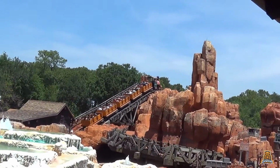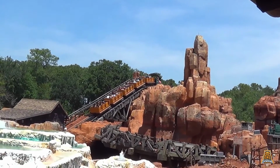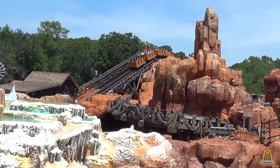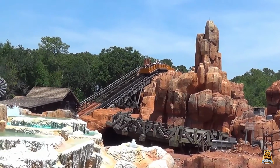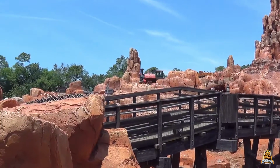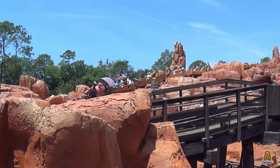Hello, and welcome to the Orlando World Sunday Showdown round of 64. In this week's edition, we put two Walt Disney World attractions through their paces, with the Magic Kingdom's Big Thunder Mountain Railroad going into a one-on-one battle with former Hollywood Studios attraction, The Great Movie Ride.